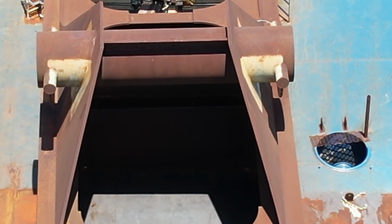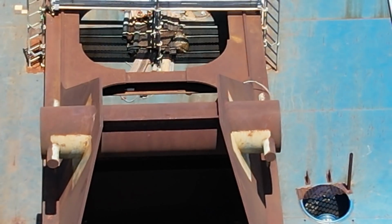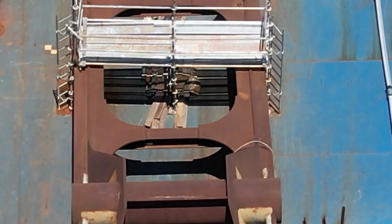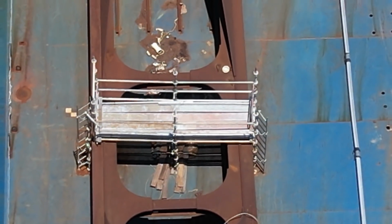Well, as we fly over the lifting lugs here, these are the parts where the straps attached to the section to actually lift it and hold it in place and then place it on the dry dock.